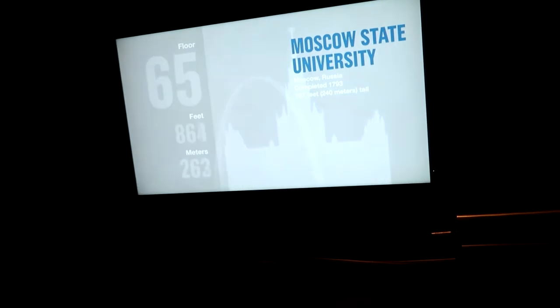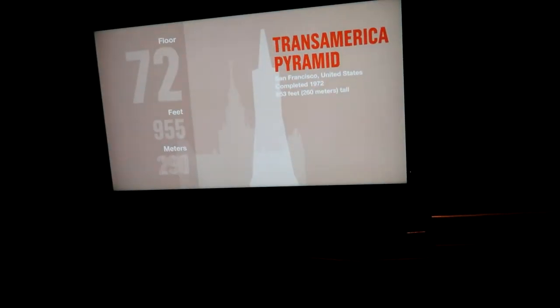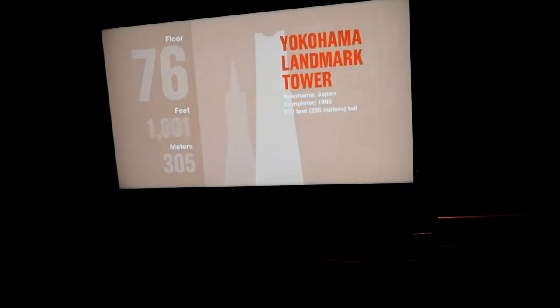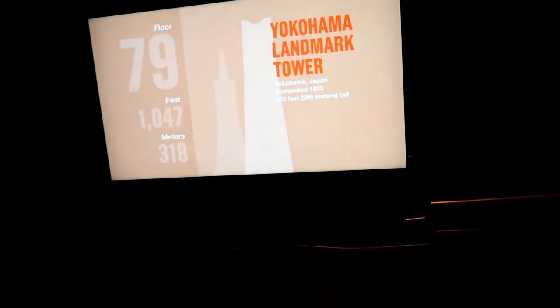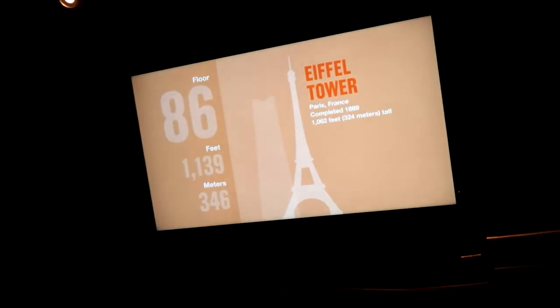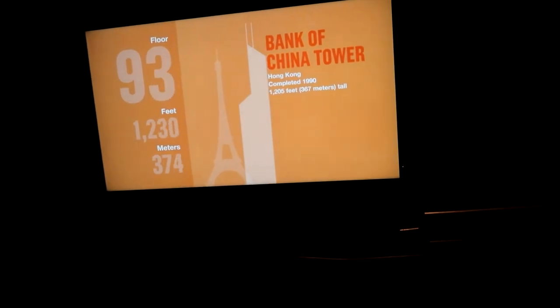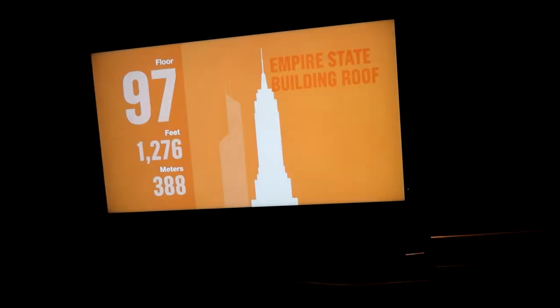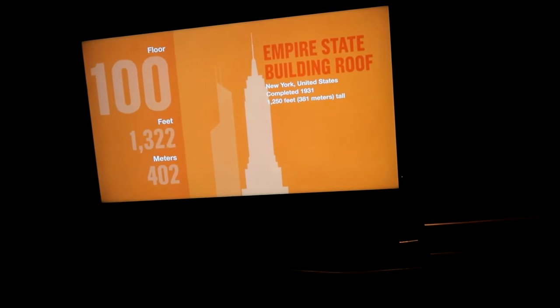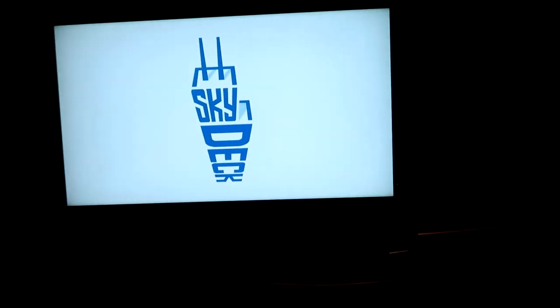We're now passing 850 feet at San Francisco's Transamerica Pyramid, 970 feet at the Yokohama Landmark Tower, Japan's tallest building, 1,062 feet at Paris's stunning Eiffel Tower, the Bank of China Tower in Hong Kong, 1,250 feet at the Empire State Building in New York. And now we're here, 103 stories up. Welcome to the top. Oh my God.